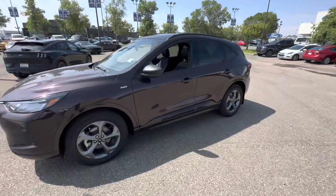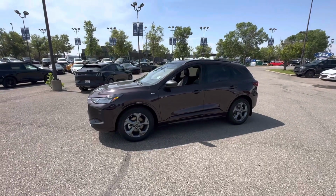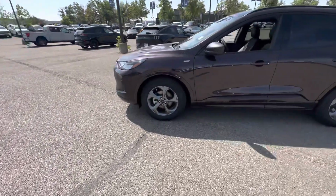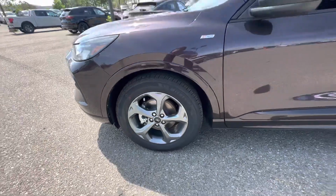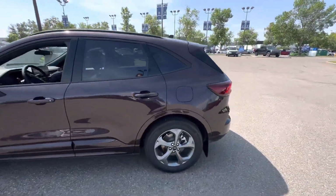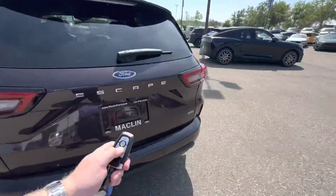And this is the ST Line Select. So you have, like I said, a really stepped up interior. I'll go through that. You got a nice, beautiful panoramic moonroof. You get a sharper looking rim. These 5-spoke angled rims there. Obviously full 4 doors, still working with their easy fuel gas system, which is capless.